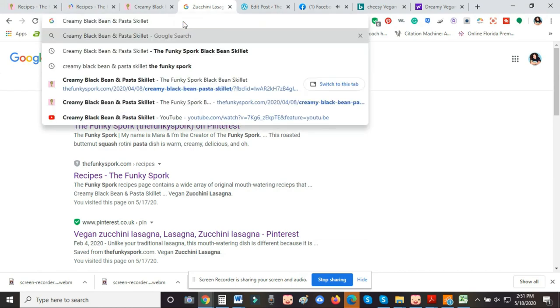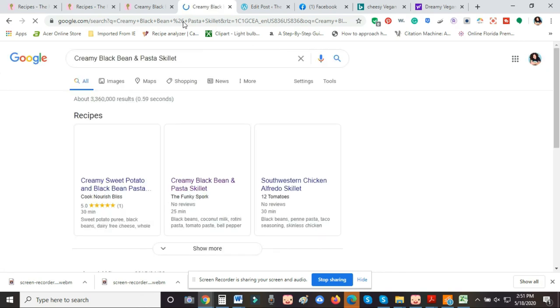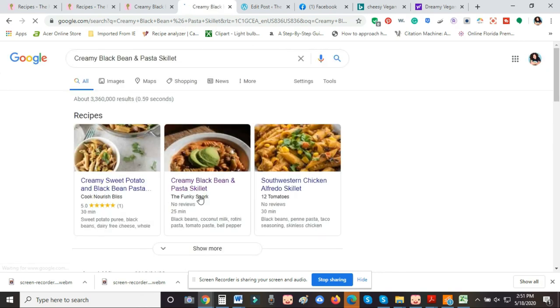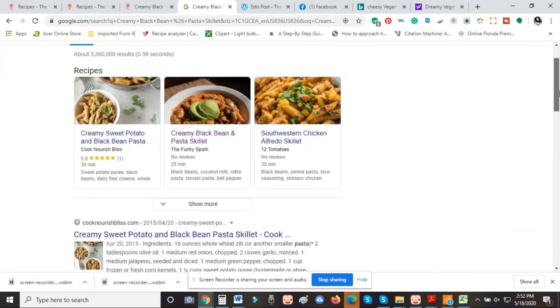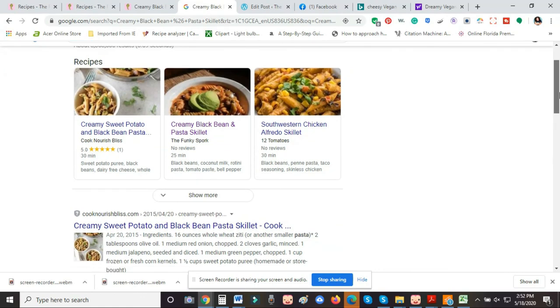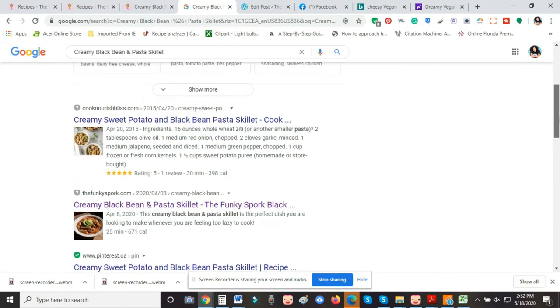So let's take a look. All right, so right now I copied it and it's loading. And let's see. Voila, there I am. I'm right there in the middle. My picture is there, pretty visible. It hasn't got any reviews yet, but the fact that it's showing is very promising to me. And then look there, I'm number two. That makes me very happy. So it works.